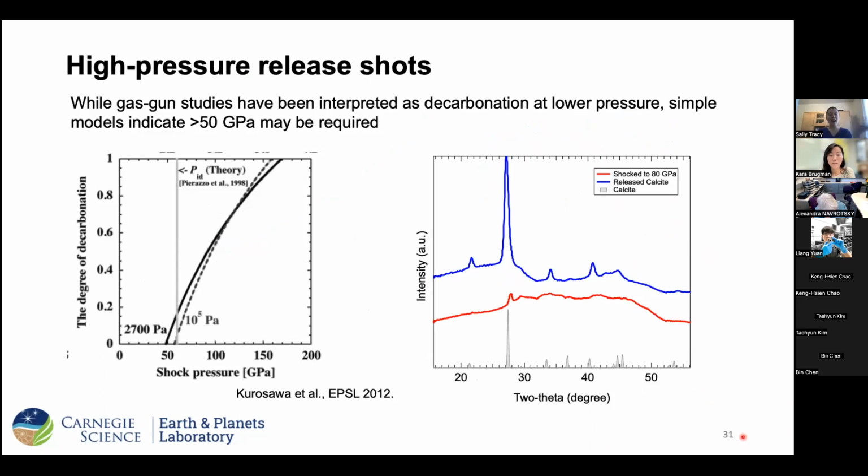Here I show a slightly higher pressure molten experiment, and alongside it, in this blue trace, the same drive condition. Here we're shocking the sample to around 80 GPa, and then this is collected at 20 nanoseconds out, in which case we can understand the sample as being fully released. And again, we see what appears to be ambient calcite structure.